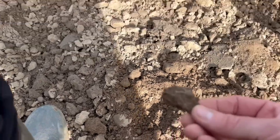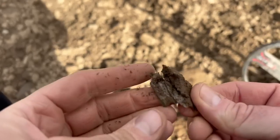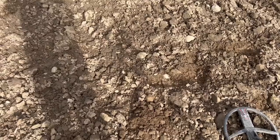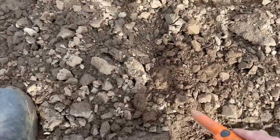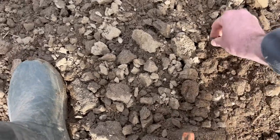Well, it is the dreaded aluminium once again. Darn. Right, let's see what the other one's got to offer. Signal number 2's out, pretty shallow, 52 now. I think it's going to be a button, surely. Ah, it's not a button.